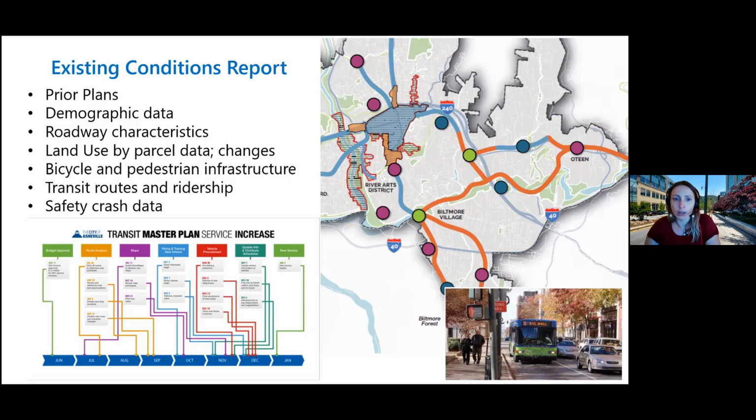Generally, what we are seeing from the existing plans for this area is that a lot of existing plans emphasize this need to improve the multimodal facilities, improve the bicycle and pedestrian realm, and improve the transit service along this corridor, along the north-south.